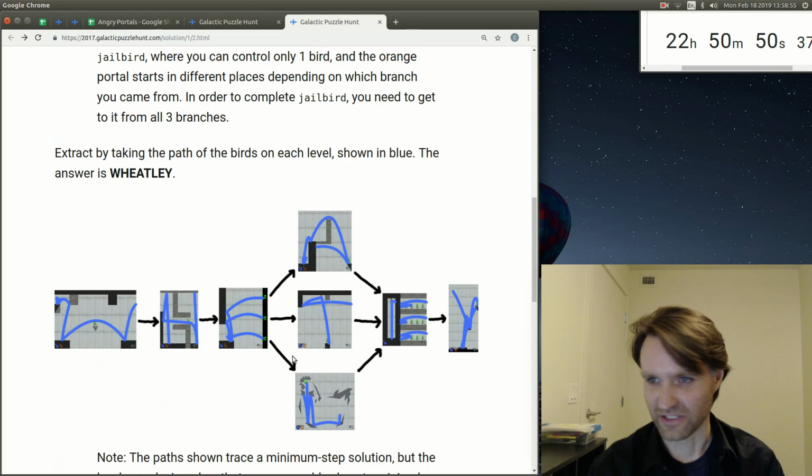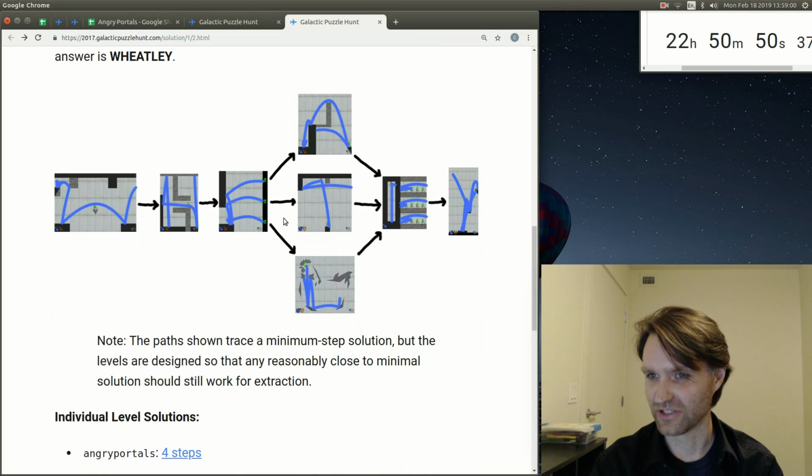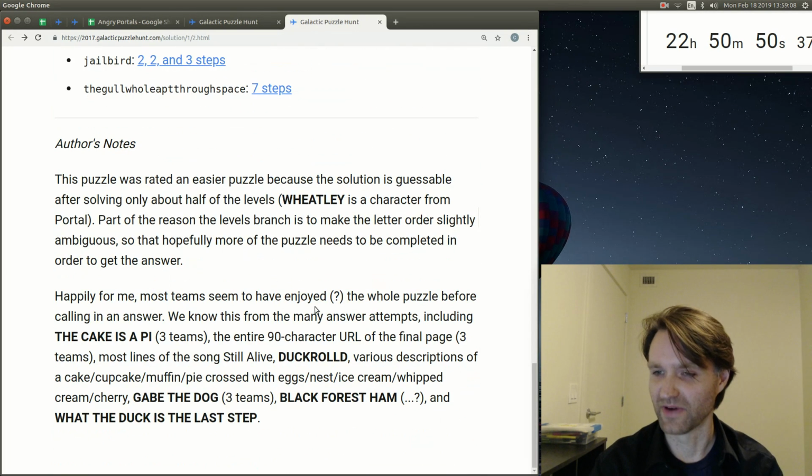I really should have gotten this extraction. The lesson that I can take from this is that I should pay attention to why the level layouts were the way they were. There was more to it that I wasn't seeing. So all in all, I'm ready to move on from this puzzle.